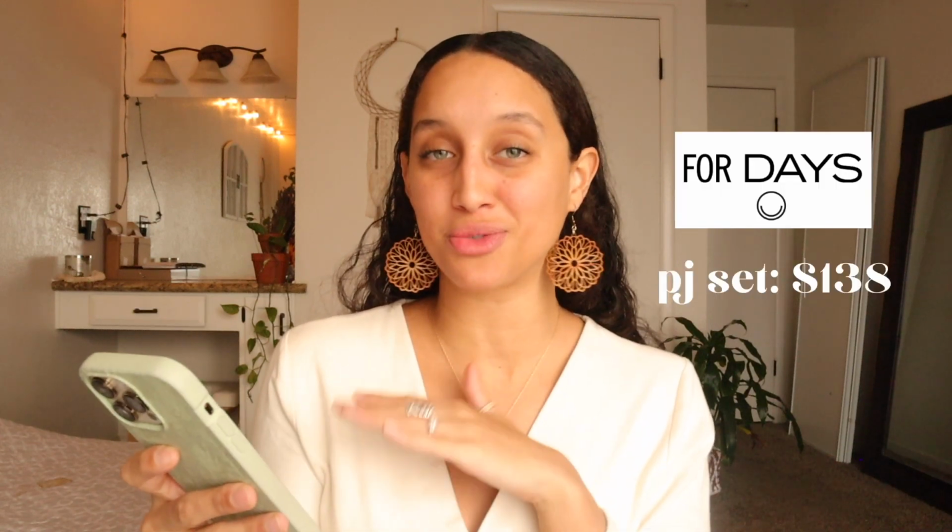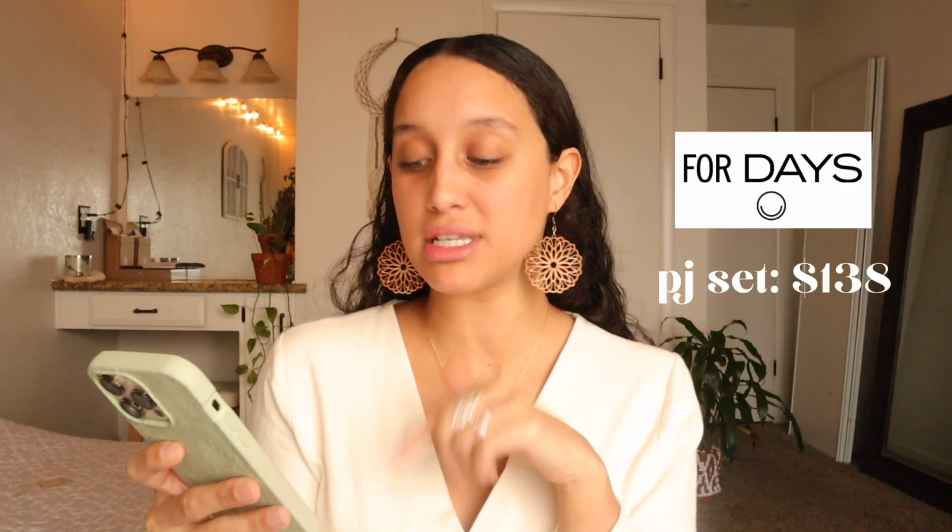I love pajamas. 4 Days, I think, let me look that up. For the 4 Days pajama set, it actually is $138 retail price for both the top and the bottoms, and then it's $60 on sale. But I would honestly say this is not worth it.